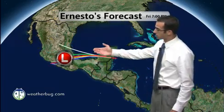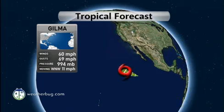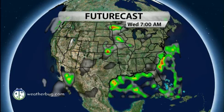So there it is, there's our spaghetti plot. A batch of computer models, none of them putting it anywhere near the United States. The farthest north it would go would be northern Mexico. Then you have Gilma out there, a tropical storm now making its way back in.